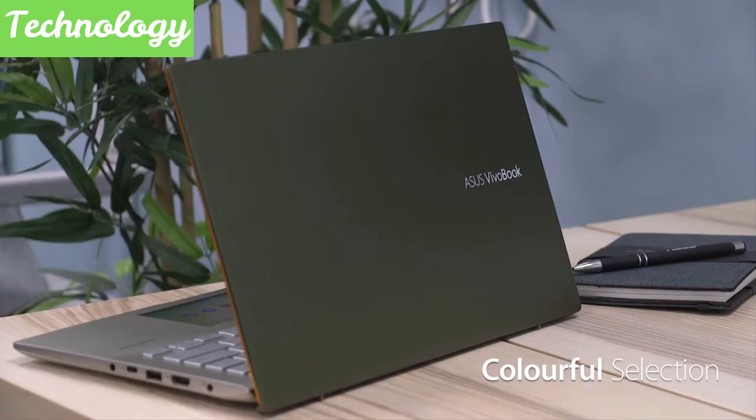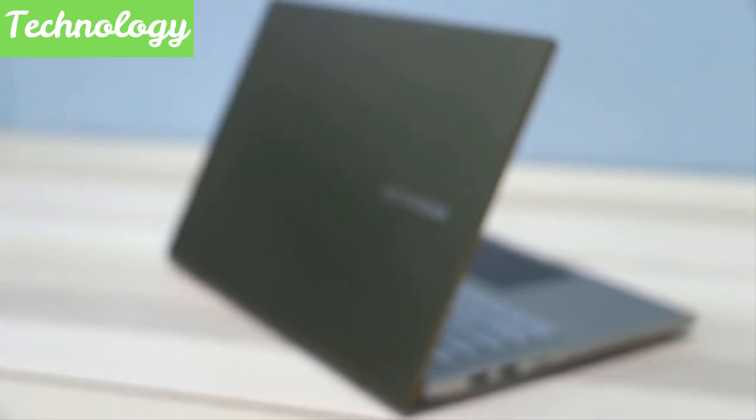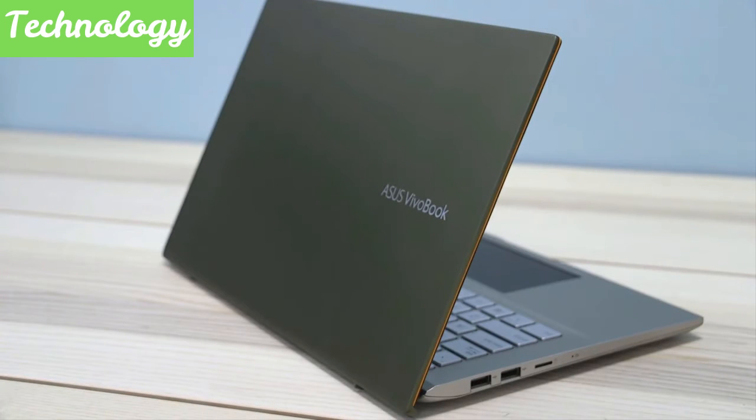Laptops shouldn't always have to be silver and black, and that's why the new Vivobook S14 comes in a variety of bold and unique colour blocking styles. These latest colour combinations and exquisite finishes highlight the intricate designs of the Vivobook S14. Here, for example, we have the Vivobook S14 in moss green and accented with an energetic orange, giving it a real natural aesthetic that is sure to turn heads.